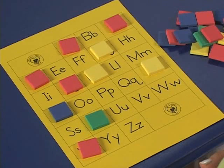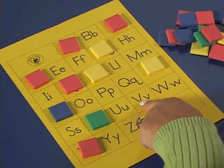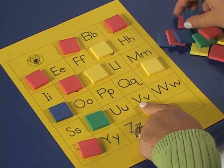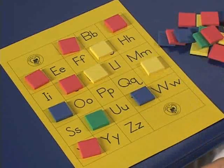Let's find the capital V and point to it with your finger. Vermont, Virginia, and Vance start with a capital V. Here is a capital V. Let's put a colored square on the capital V.